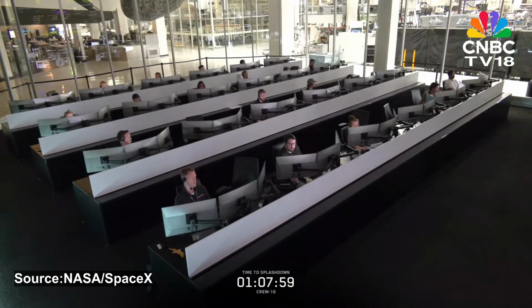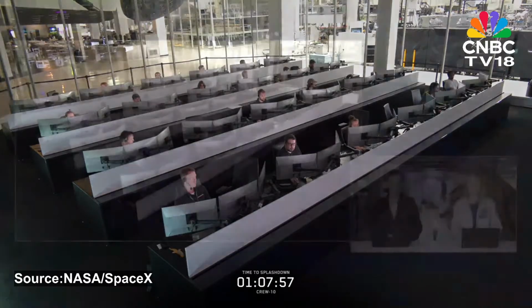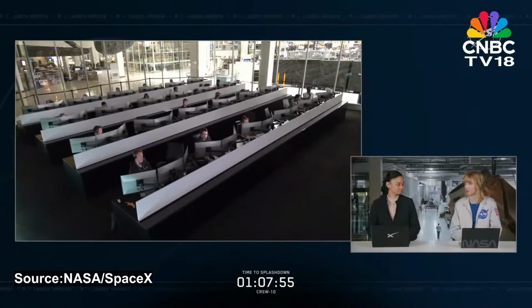So the first steps in that recovery process, we will have 2 fast boats that go out there. They do some initial safety checks and safe the spacecraft. And then after that is done, the recovery boat, it takes about 30 minutes for it to reach the splashdown location. They'll start safing the spacecraft, get it all geared up so that it can then be hoisted onto the recovery ship. And the recovery ship today is the Shannon. So a lot is happening to bring these astronauts home. It's a huge team with a lot of moving parts.